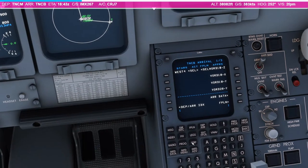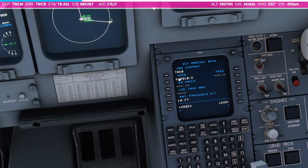And there was a reason this didn't work last time. What is it I need to do? Arrival data, here we go. Seems to be one zoo, glide slope angle. What happens here? I haven't seen this before.